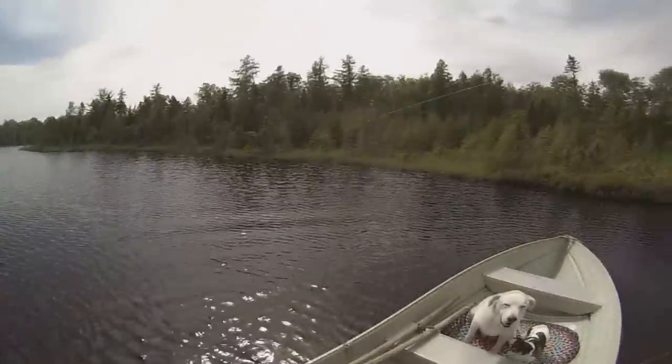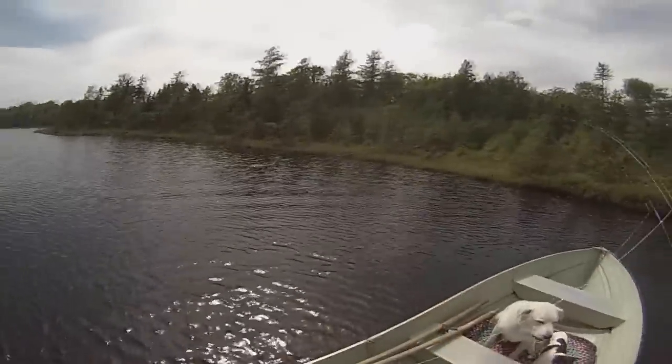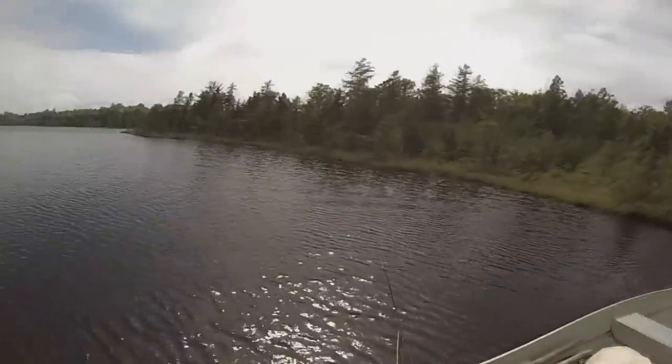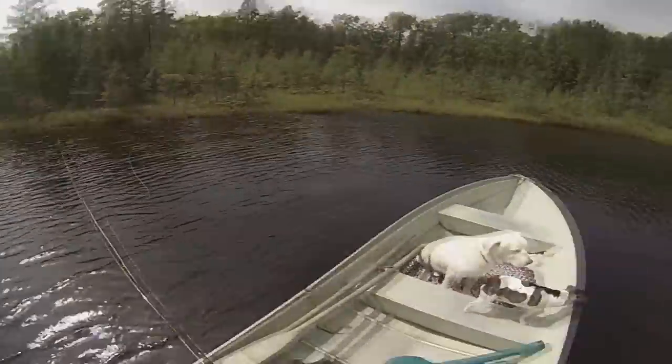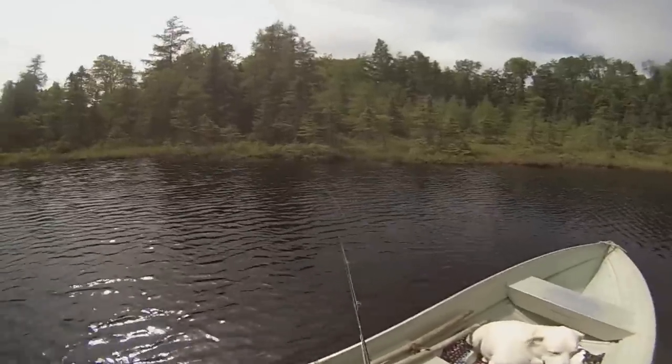Hope I don't hook one of my dogs. That'd be awful. It'd be worse than hooking a person. Got the wind at my back. And you just work the fly back to the boat.